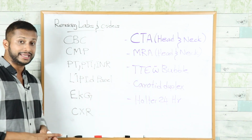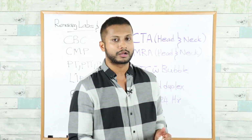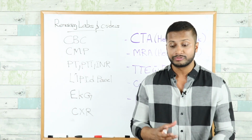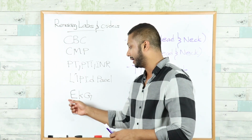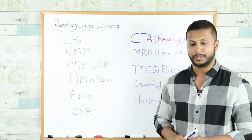Next, you also need to get an EKG because again, as you already know, some of the reasons why somebody can get a cardioembolic stroke is in fact atrial fibrillation. So if somebody has any abnormal rhythm, you're going to pick it up on your EKG. You also want to get a baseline chest x-ray on these patients.